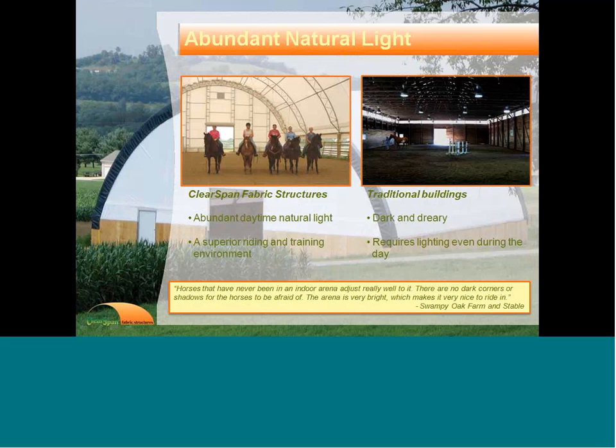ClearSpan structures are very, very nice to ride in. As you can see from some of the pictures, the daytime natural light is wonderful. Most customers don't even put lighting in their structures if they're just riding during the day.